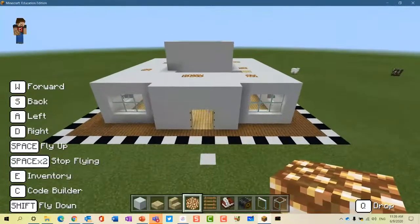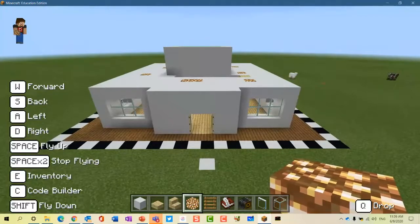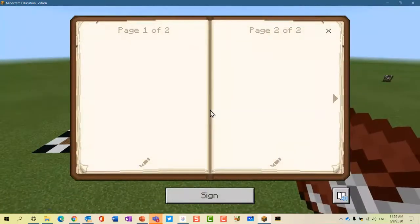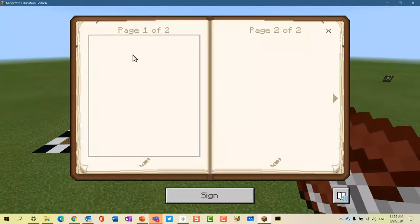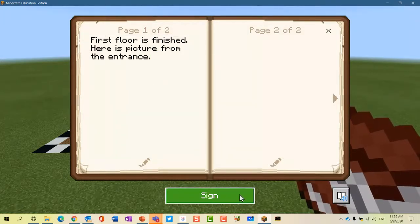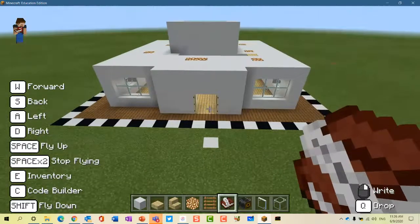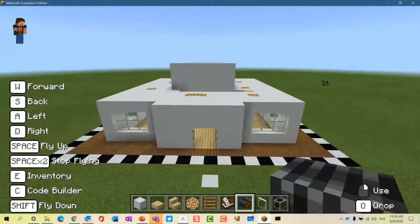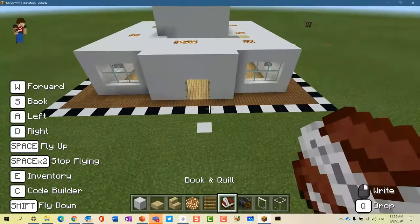So what I can do to document my learning is a little bit more writing in the book and quill. When I right click with the book in my hand, it gives me a page where I can do some writing. So I could say, first floor is finished. Here's a picture in the entrance. And then I can click out of it and click on my camera, take a picture, there's a picture, and go back into the book and quill.